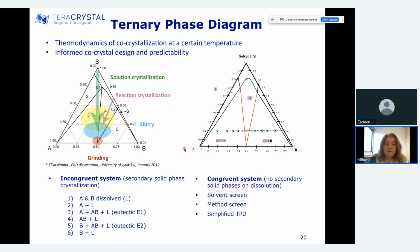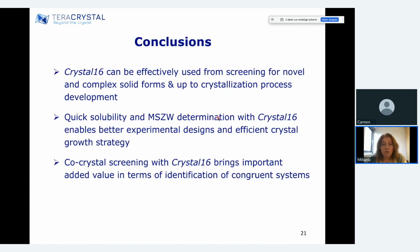What I wanted to show you is really that having this congruent situation is very nice and makes life a lot easier, but you can also build it in a simplified fashion by running slurries and then determining what solid forms for what composition, and also determining the solubilities of the components, and then deriving from that the eutectic points. So that is important for co-crystallization process development. And this brings me to conclusions.